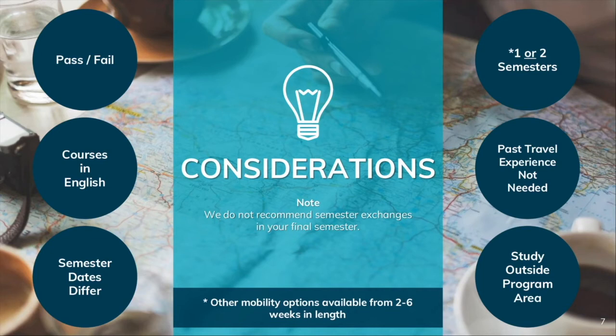If you're studying abroad for a semester or two, you can either do these consecutively. So what I did is I just went to France for 2 semesters in a row. But if you wanted, you could go to Italy for a semester in your second year and then go to France for a semester in your third year.